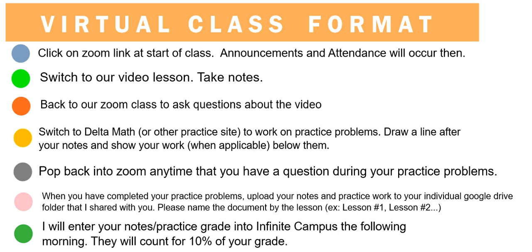Then we'll switch over to Delta Math or another practice site. You'll work on your problems. During that time, you can just take your camera and slide it off so that you're still on Zoom, but nobody's staring at you working, because that would be weird, right? And you're going to draw a line after your notes and write down the work that you need to do for Delta Math after your notes on that same page.